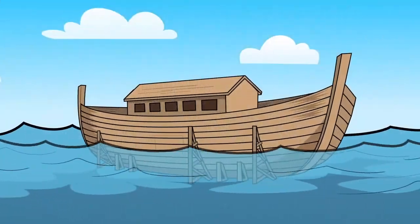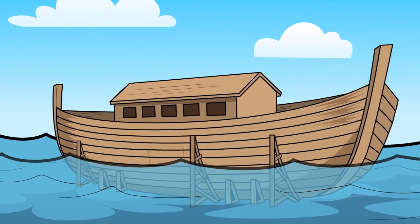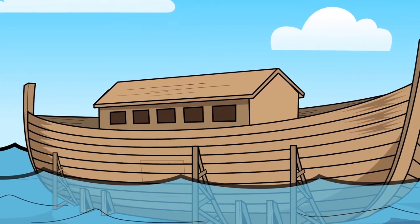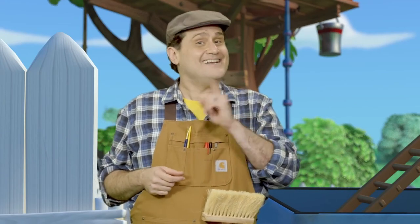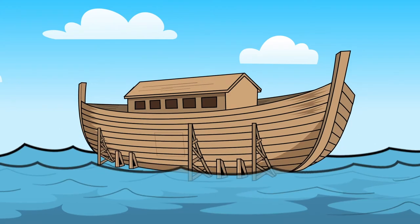After it stopped raining, Noah wanted to see if it was okay to get out of the boat. So he sent a bird out to fly and see if it could find dry land. We might think that Noah was worried that the water would never go away. But Noah knew he didn't have to worry, because God's got it. And look, the bird brought back a green leaf. Yay! That meant that there was dry land where trees could grow.